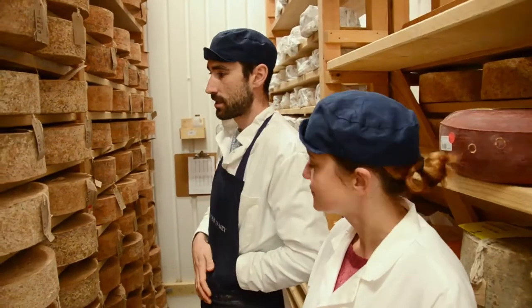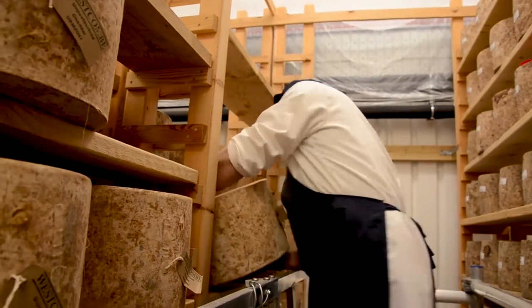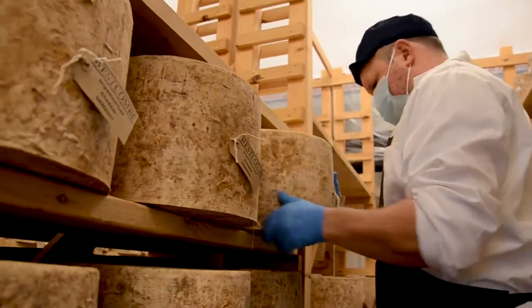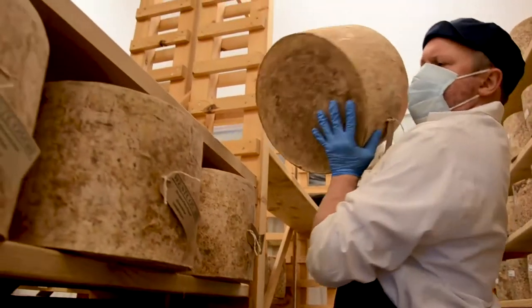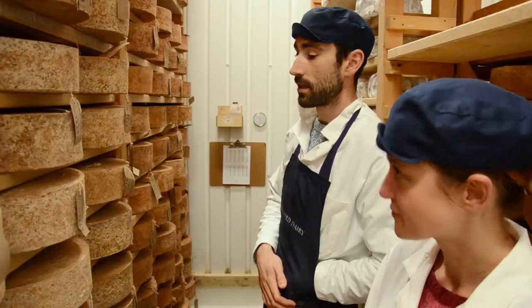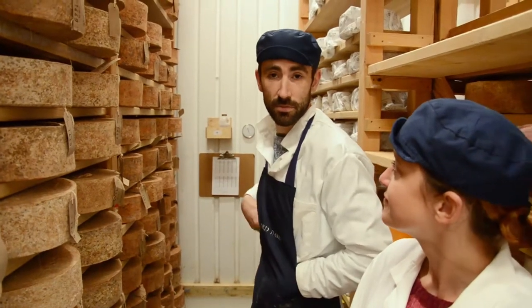They will be turned once a week to help the moisture within the cheese stay evenly distributed. They will be brushed to help manage the build-up of cheese mites. And then they'll be tasted by these guys and ultimately sold.